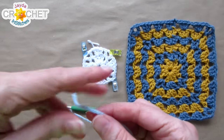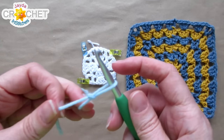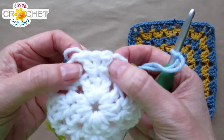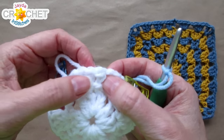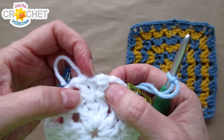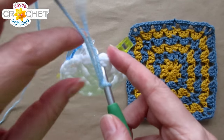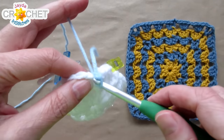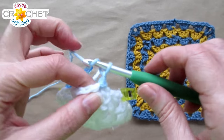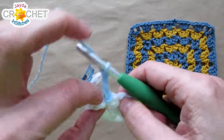For those of us changing colors, make a slip knot, put it on your hook, and very simply, you're just going to find that middle shell. If you're not changing colors, you're sitting right here in the middle of this middle stitch, just waiting. The rest of us, join your yarn with a slip stitch in that middle stitch, and all of us can now chain three.